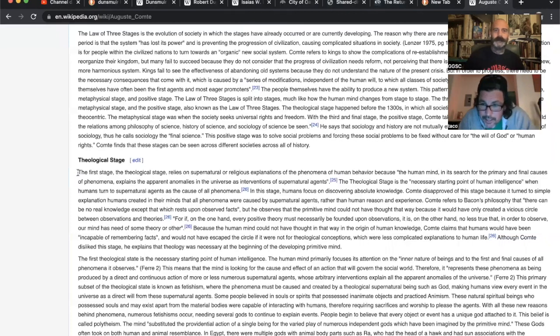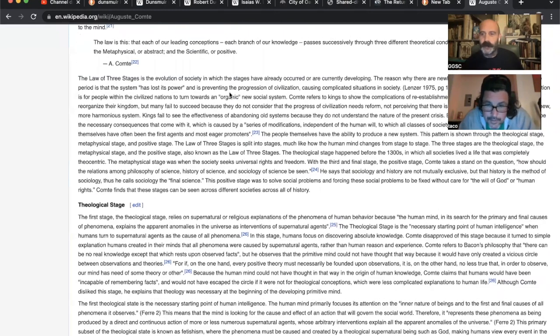Comte takes a stand on the question, how should the relation among philosophy and science be? He says the science, but that history is the method of rights. Comte finds that these stages can be seen across different societies. Dude, I bet there's more to this guy.